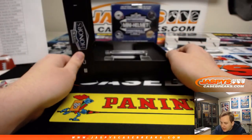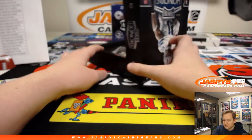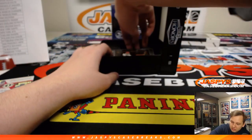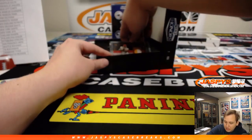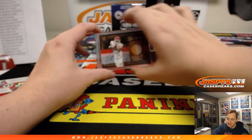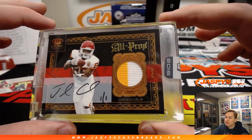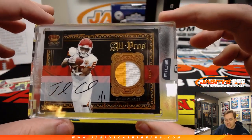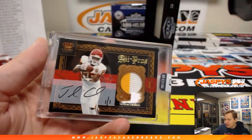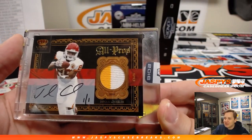And we have a 1 of 1 coming up. All Pros from Crown Royale Football. One of the best running backs this decade. It is a two-color patch auto, 1 of 1, Jamaal Charles. Nice hit there for the Chiefs. Aaron, there you go. Joe owes you a train whistle on that one. 1 of 1, Jamaal Charles. Very nice.